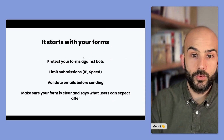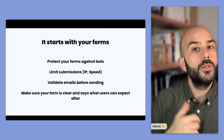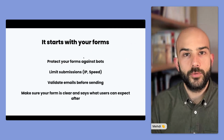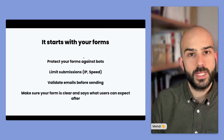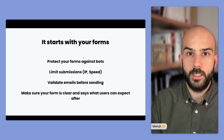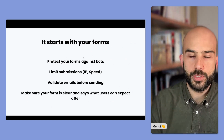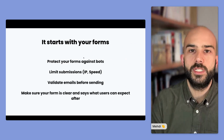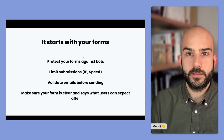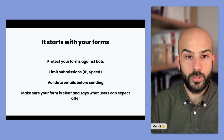The very first thing that you should do is protect your forms against bots. There are a handful of ways to do this. Usually, if you're working with a big ESP such as Klaviyo, MailChimp, or something else, they'll do this automatically for you. Sometimes they don't, and there are a few extra steps that you need to take. Just make sure that you don't have bots that are signing up to your email lists, because that will impact your email deliverability for sure 100% of the time. This is one of the critical steps you need to take, maybe the first one, because if you get everything else the right way, this will kill all your efforts.